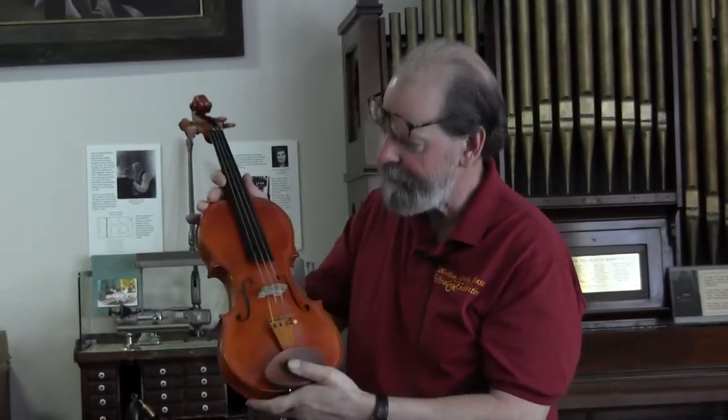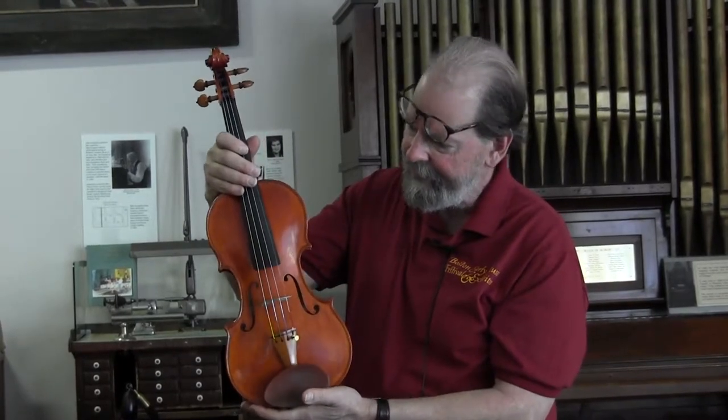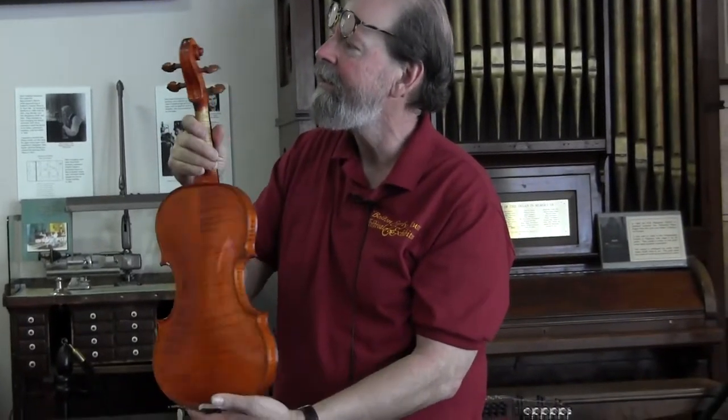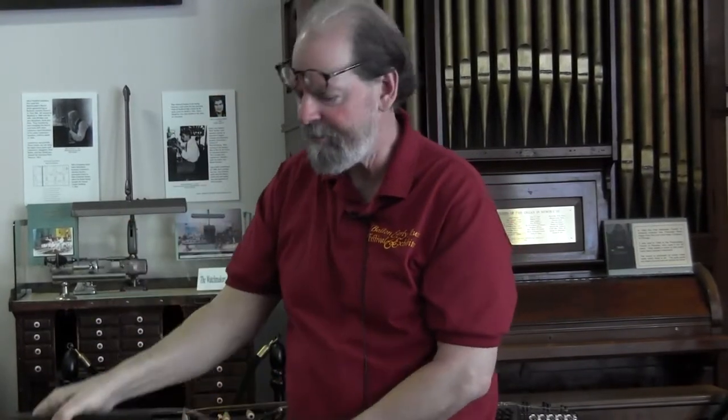Let's see, this was 2006 by John Hill, local Medford maker. Very good work. Beautiful Bosnian maple neck. Very fine scroll work. The violin is often judged by the carving of the scroll.